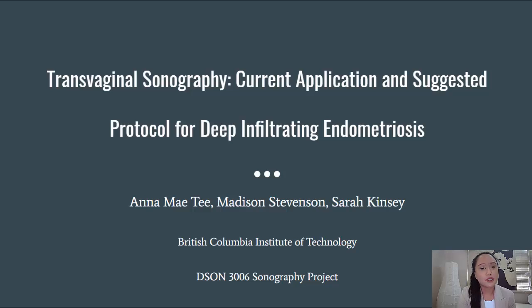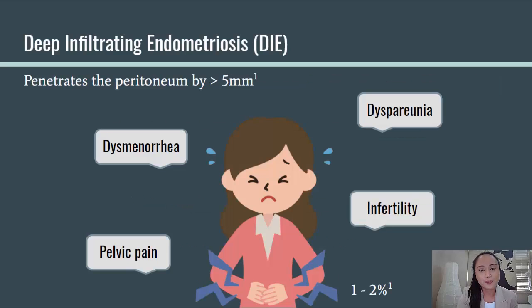Today we'll be talking to you about the current application and suggested protocol for deep infiltrating endometriosis, particularly with the use of transvaginal sonography. First off, let's start by describing deep infiltrating endometriosis, which we'll refer to as DIE for the rest of our presentation.